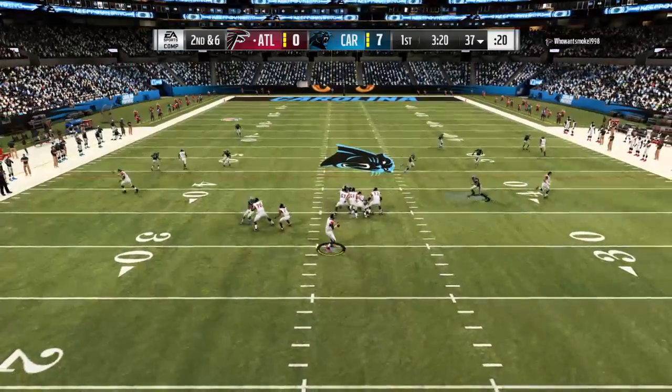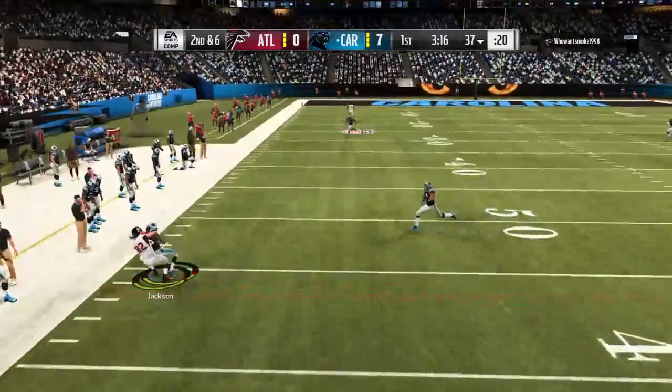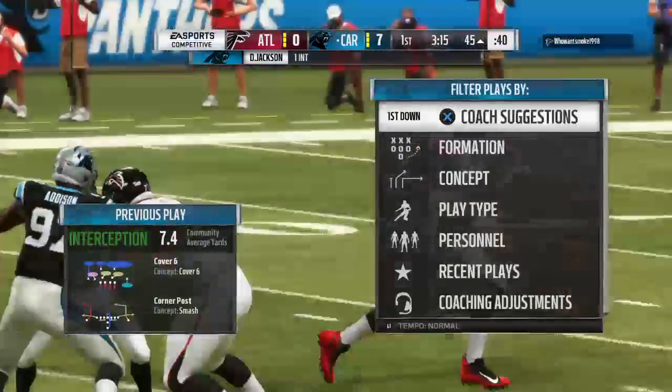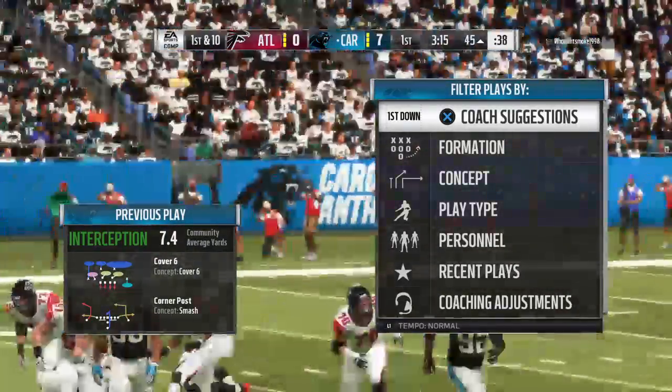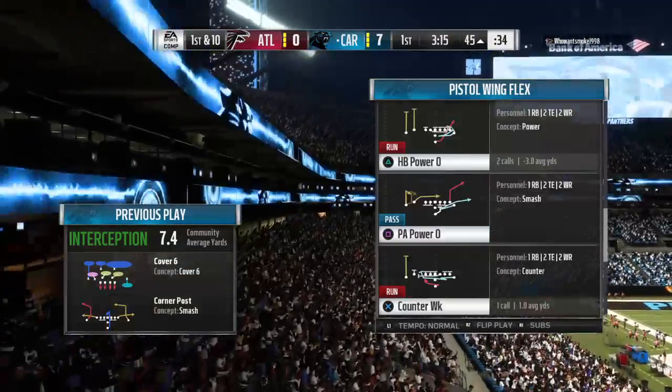On second down, Ryan. Being chased out left, he rifles one that's intercepted. Dante Jackson picks it, and they'll set up shop in enemy territory at the 45-yard line.